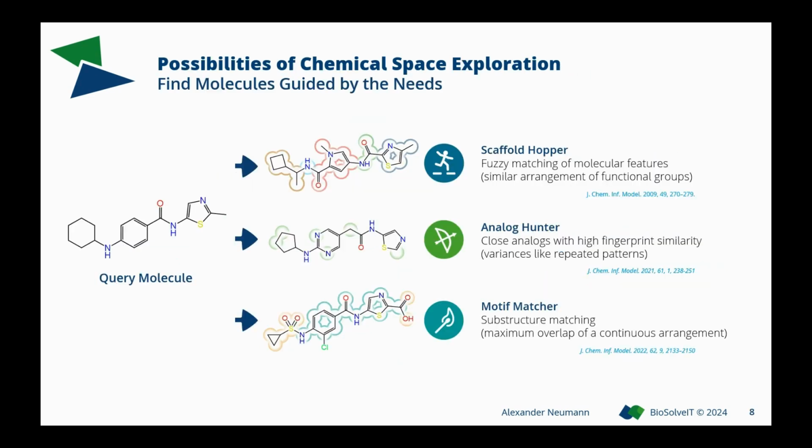So, a little bit more of detail. We, as BioSolveIT, developed novel methods to screen within ultra-vast, large compound collections, and we developed several modes for this. The most prominent one is the scaffold hopper, where we capture the fuzzy pharmacophore features of a molecule and assemble the arrangements of functional groups back together to find the best match. Great for scaffold hopping, obviously, scaffold replacements, but you will also see in my case examples that it's quite valuable for very directed search.